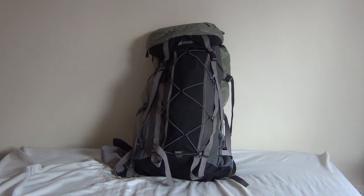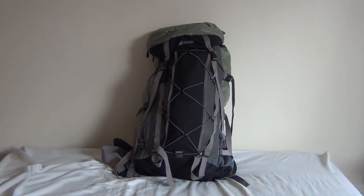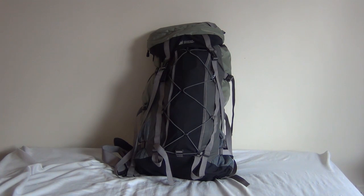Hey guys, so the backpack is all packed up and ready to go, pretty much. I just weighed myself on the scale and the pack extra. The pack's about 30 pounds as is. I still have to add in the camera and my small tripod. I still have to put on the hiking boots, but other than that, it's pretty much good to go. So I think that's a very reasonable weight.